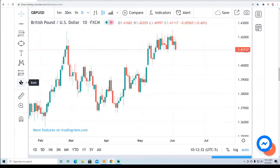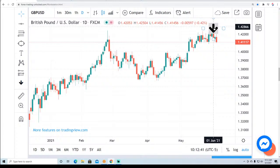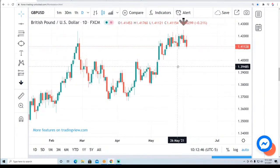Okay, so we had the sell signal that was in the Euro US dollar. Well, guess what we also had? We had one over here also. So let's get this a little bit easier to see. Okay, so this was also a bearish engulfing line sell signal.